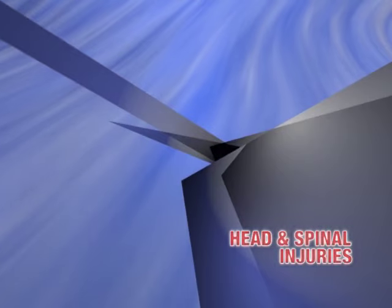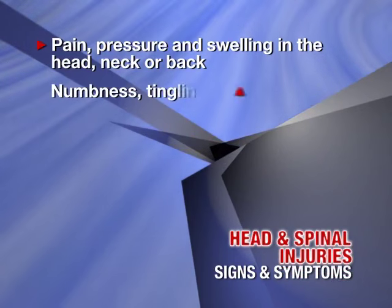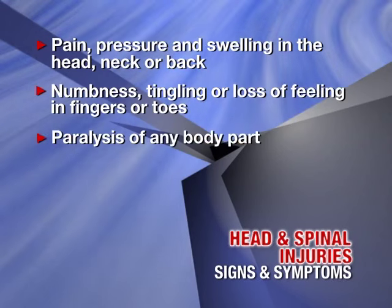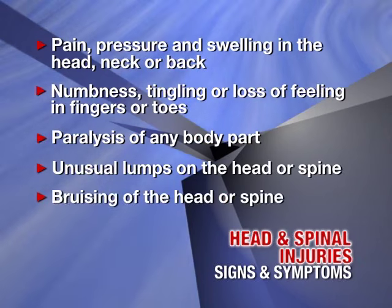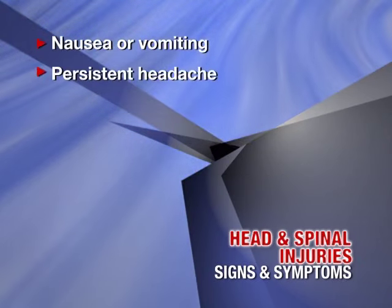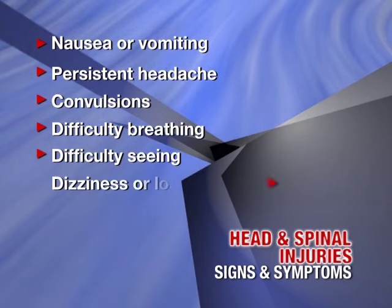Signs and symptoms of head and spinal injuries: pain, pressure, and swelling in the head, neck, or back; numbness, tingling, or loss of feeling in fingers or toes; paralysis of any body part; unusual lumps on the head or spine; bruising of the head or spine; nausea or vomiting; persistent headache; convulsions; difficulty breathing; difficulty seeing; dizziness or loss of balance. Proper first aid treatment can prevent possible head or spinal injury from becoming fatal or from causing permanent damage.